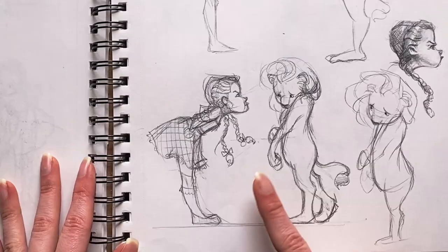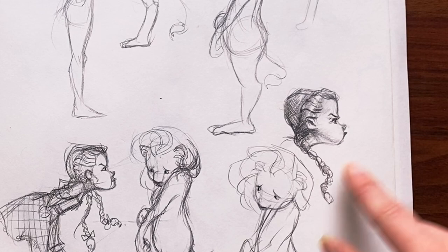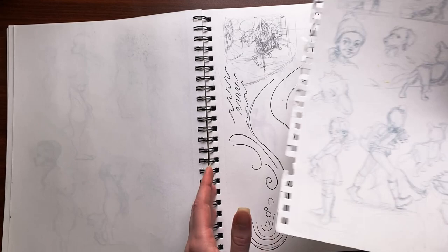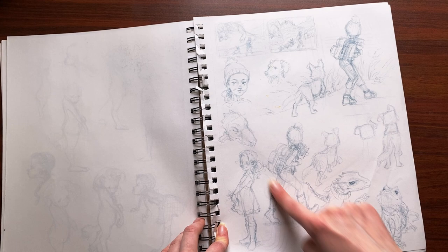And here I did one of Dorothy and the Cowardly Lion. I really loved the overly exaggerated, puffed out, pouty face. This was one that was actually torn out. These were some sketches from the Watching in Wonder theme. We've got some little thumbnails, some little dragon studies with cardigans, because, you know, why not? Our little hiker and her dog, sleeping dragon.